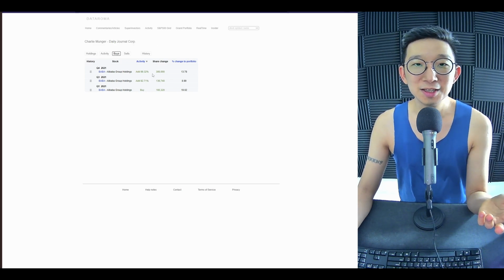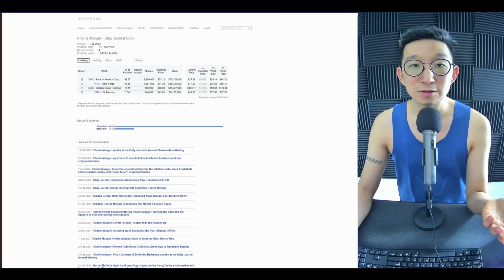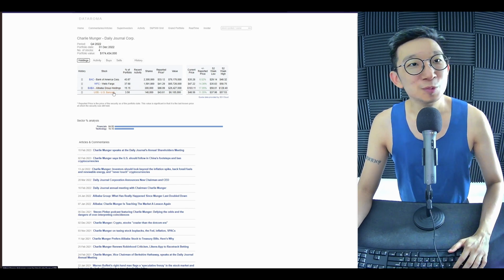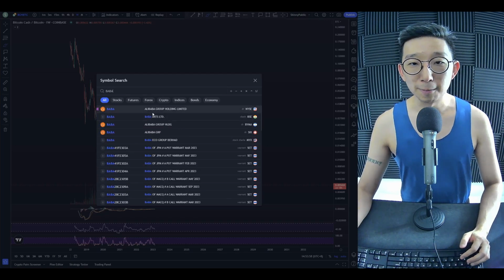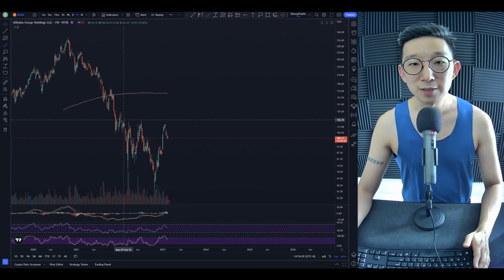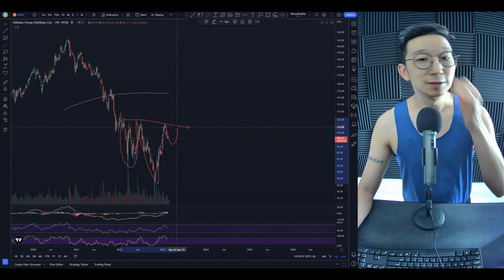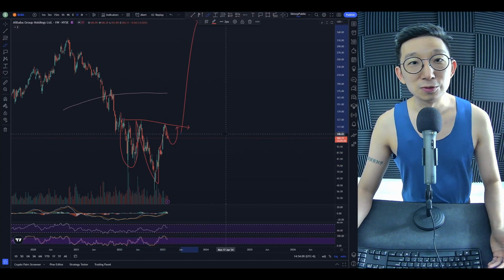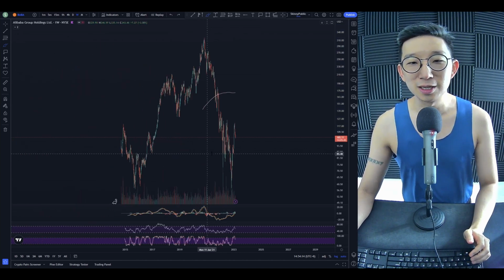And Daily Journal is holding so much Baba stocks. Crazy amount of Baba stocks, right? So he has been buying nothing but Baba. So I'm like, okay. And if you look at Alibaba, right? You'll be able to see, okay, this is a gift for you, that potentially we could be forming an inverse head and shoulders as well, right? Do you see that? So yeah, there could be something big coming on for Alibaba.